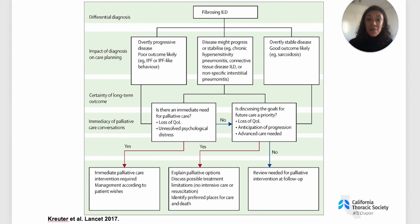It then helps to think about what is the balance of immediate and long-term needs that a palliative care visit may be able to address. And that includes, what's the current symptom burden? Is there unresolved psychological distress? Is there a loss of quality of life? Are these things present? Are they anticipated? What are the current support mechanisms in place that a patient has to think about these things, and what decisions have they already made in terms of advanced care planning? And that combination of what the overall anticipated disease course may be, roughly, and the balance of short-term, immediate, and long-term needs can help providers and patients make a decision on if and when to engage with palliative care.